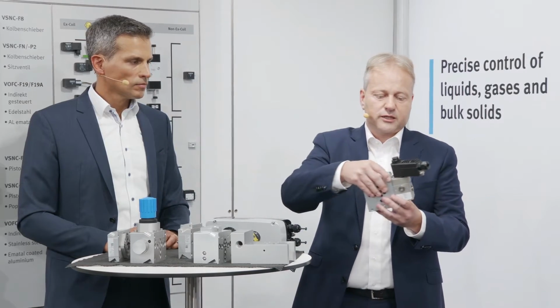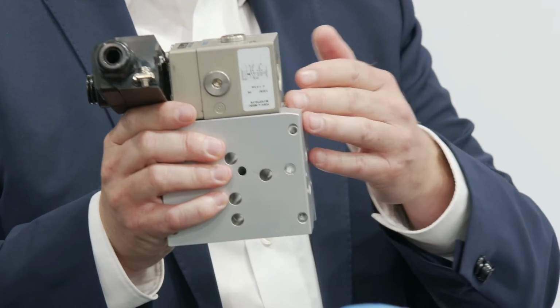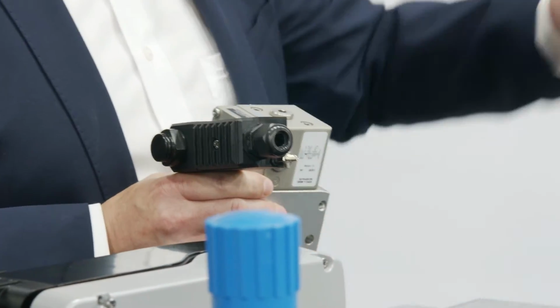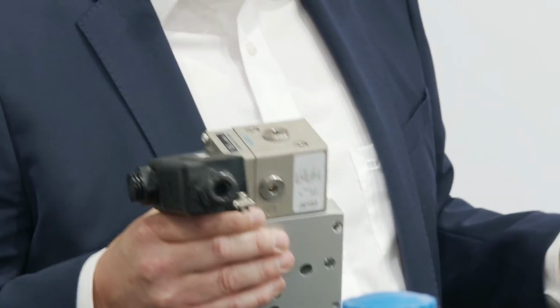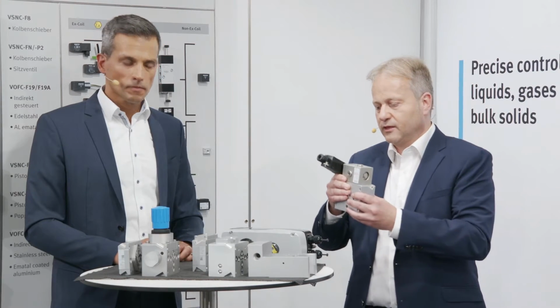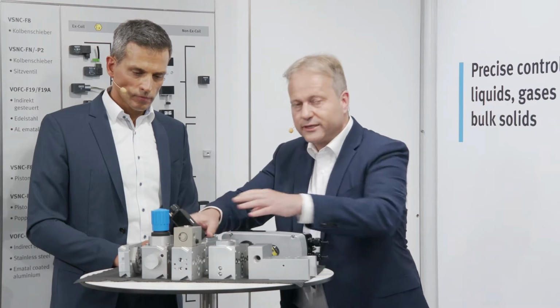Here you can connect one or two solenoid valves, and this is responsible for safe venting of our actuator. So in combination with our positioner CMSH, which also has a safety function, you can make redundant safety architectures, like 1 out of 1 or 1 out of 2, for example. What else we have is a second module for double acting actuators.